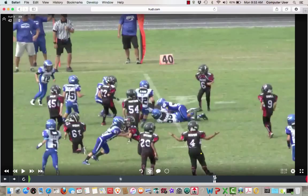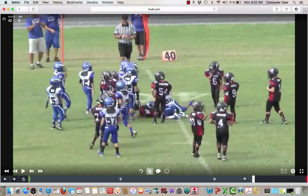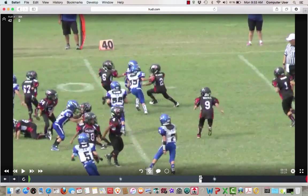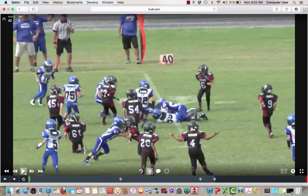You've got to throw him down. But if you look through almost the entire play, you're locked up with him. He wins that. Also want to see Chase, nice contain, pursuing here. Braden, I'm okay with you coming this way because the runner has already committed. So hit play. Good play by Chad and also by Carter.